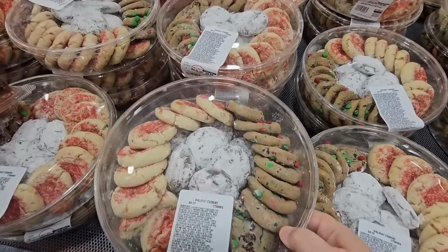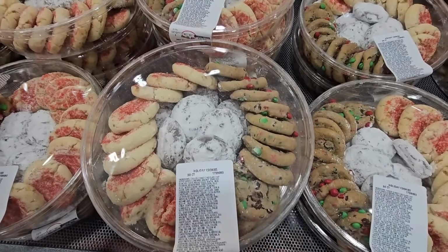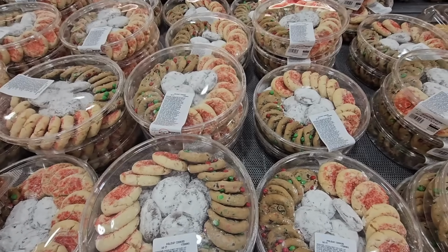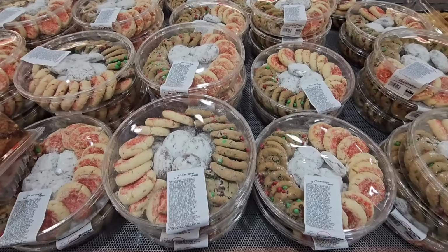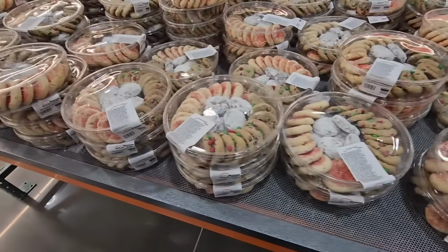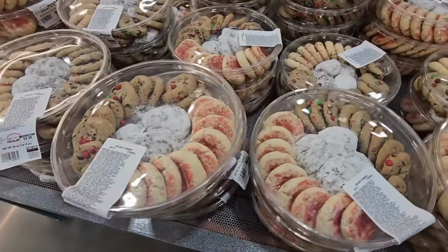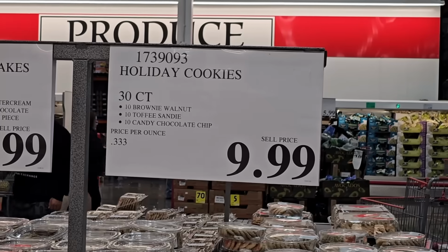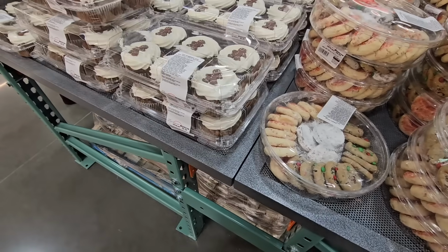And here's another variety of cookies. So if you don't have time to bake, but you want a nice little spread of cookies, Costco has you covered. And you have 3 different ones here. These are good. I really like these. Again, these are only carried here this time of year, and they have the whole table full. Now it's $10. There's 30 cookies altogether, and it's a good variety of cookies.